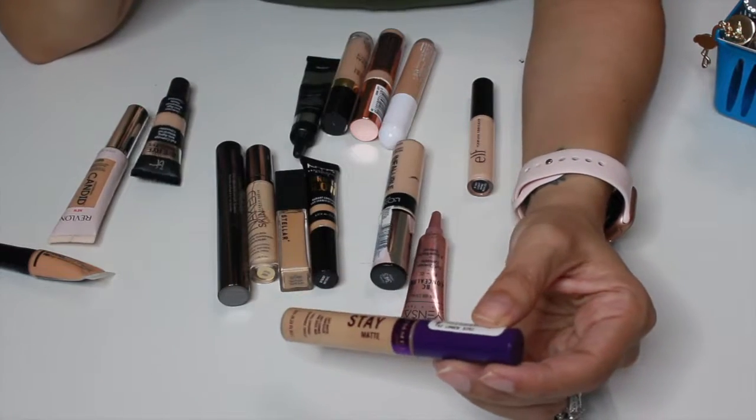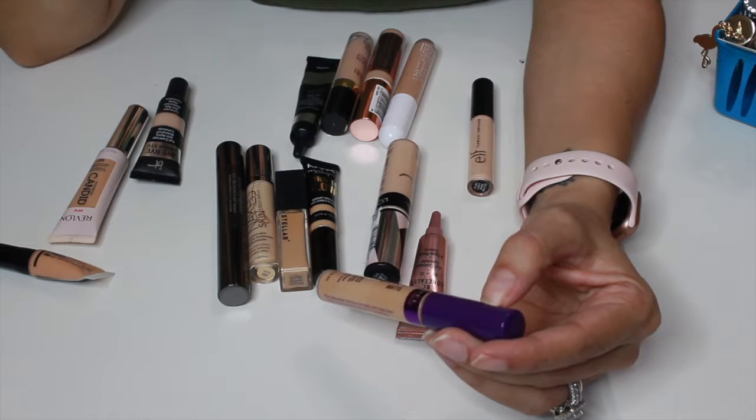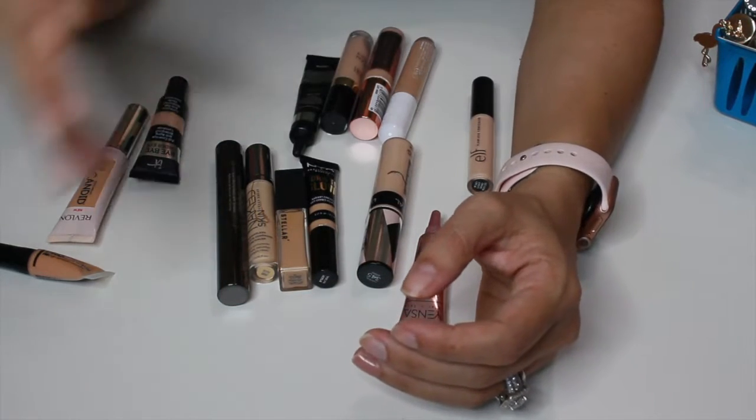One that I've been trying this week and it does not work. This is the Rimmel Stay Matte Soft Matte Concealer. It's supposed to be full coverage. It is not. I'm gonna go ahead and declutter this one. It's not even like light coverage.